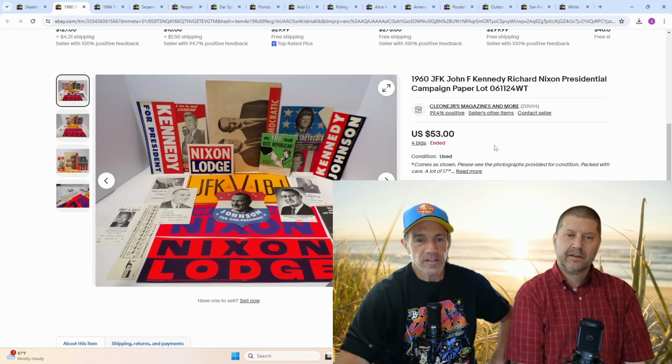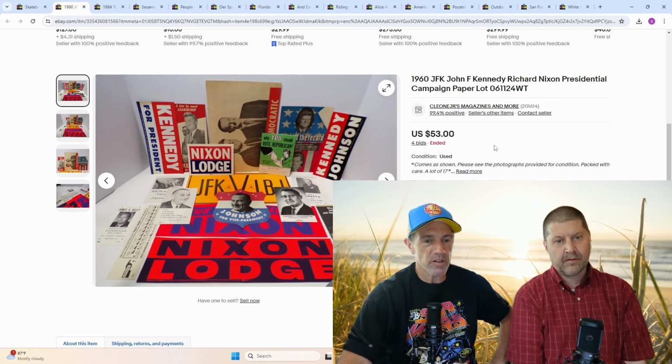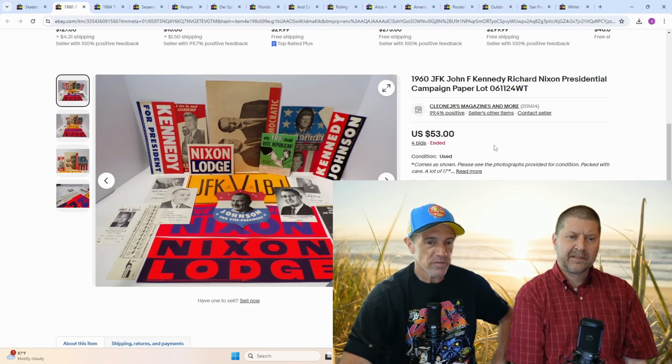Oh, wow. 1960 JFK, Richard Nixon presidential campaign paper lot. One of my old employees came back for a job. He was a good lister, and I can give him stuff like this. To make it easy for him, I priced it out. I just said, fan it out, don't get fancy. $50. Ended up going for 53. It was about 16 items, so about $3 an item.